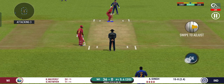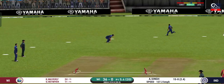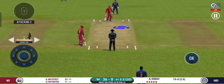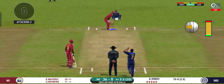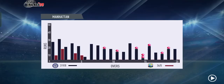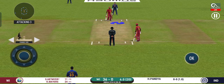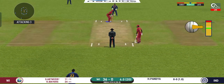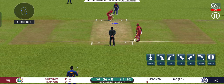Good shot, but could not pierce the inside circle. Wanted to push into the gap, but the fielder cuts it off. Straight to the fielder, unable to find gap. Pace bowler back on. Bowler needs to be precise with their line and length with this field. Captain has placed a fielder at cover.